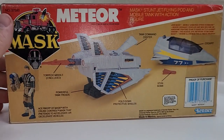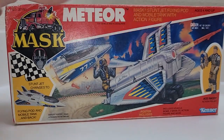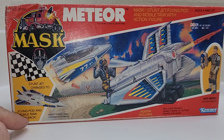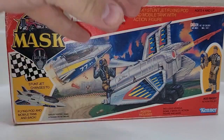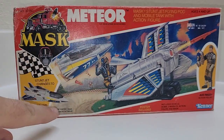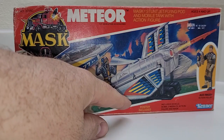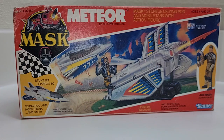So let's look at the box a little bit before I slice into this and we see what it is. This is from the racing theme, and I think it's a really odd vehicle in a way because, like I said, stunt jet changes to flying pod and mobile tank and back. Usually you would see terrestrial vehicles like cars and trucks that would turn into maybe a boat or fly. But you didn't really see an aerial vehicle like a jet turn into a tank. So you're like, what's the benefit of having a vehicle that can fly and then turning it into an assault tank, while the front half of the ship can still fly? So it seems strange to me.